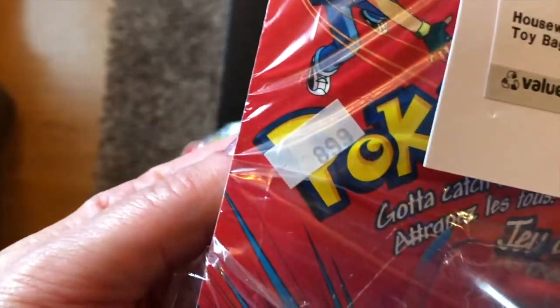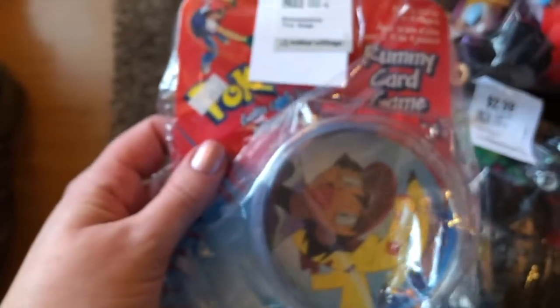So basically, this one too. And look, somebody was selling it for $8.99. So we just picked up two. It's the exact same thing. It has the magic cards on the back as well. So we just picked up two of those packages. I'm just going to put that on the ground.